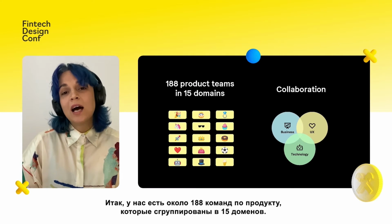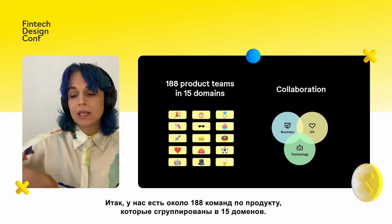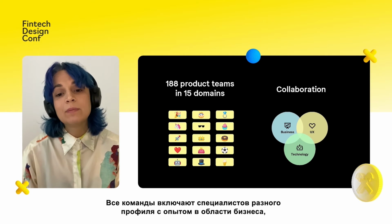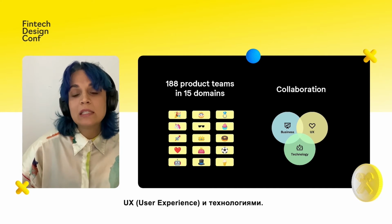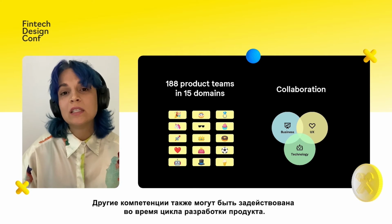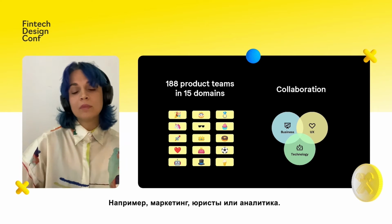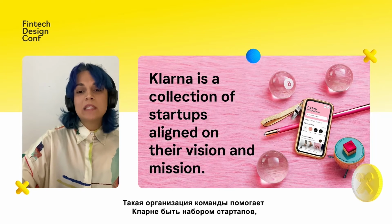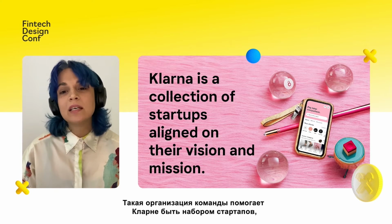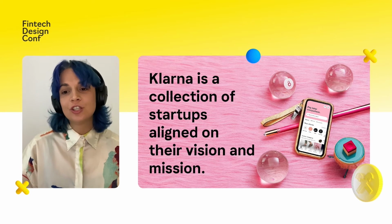So we have about 188 product teams that are grouped in 15 domains. And all the teams are cross-functional and comprise of the expertise around business, user experience, and technology. Other competences can be involved as well during their product development cycle, for example, marketing, legal, or analytics. So we say that this team setup helps Klarna to operate as a collection of startups aligned on their vision and mission.